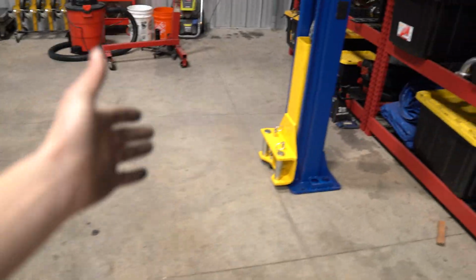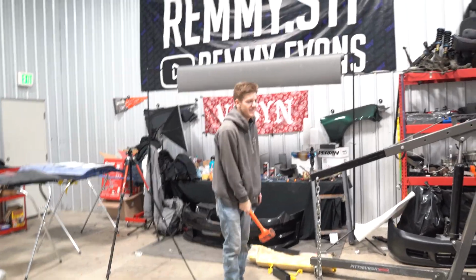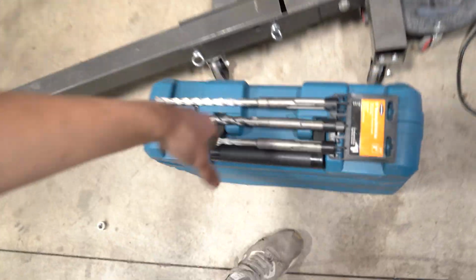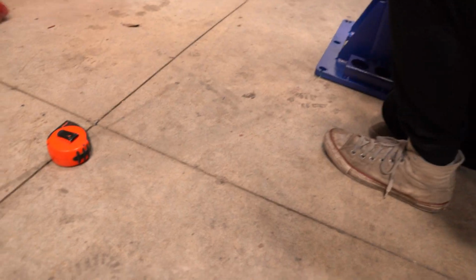There we go. We have the lift post 100% squared out. Measure 1,000 times, cut once. We measured this thing multiple times. Everything is perfect. We can now start drilling these posts in the ground. Thank you to Josh. We went over to his shop earlier, took the old Hercules. This is what we're gonna use to drill our holes for our anchor points.